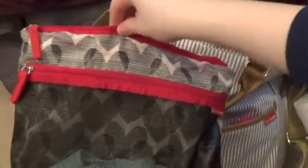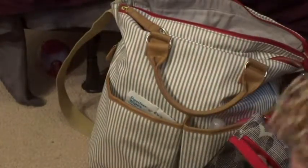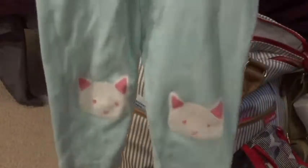Next item I have in here, which is a big one, is a Skip Hop wet dry bag. Sorry, I know this is super big, but in here I keep clean changes of clothing in the front for her, and this is in the heart sketch print, just in case anyone was wondering. So the first thing I keep in here for her is a nicer outfit, I guess, and these are little kitty pants with a matching pink kitty onesie.